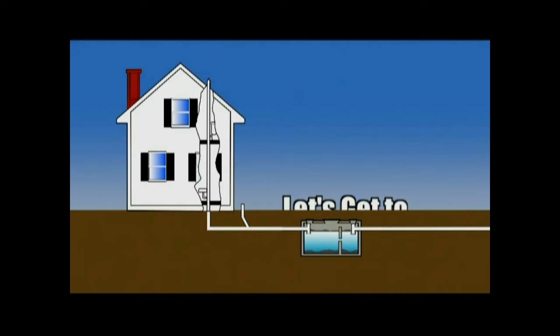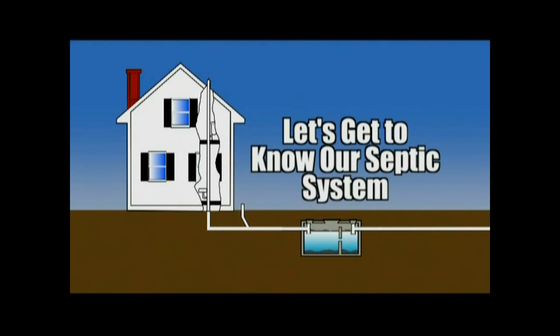And just because they're underground and kind of forgotten about, doesn't mean we don't need to take care of them. Because if we neglect them, they're very difficult to ignore once they start acting up. And I know you don't want me to show you what that looks like. So, let's get to know our septic system.